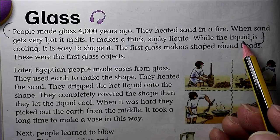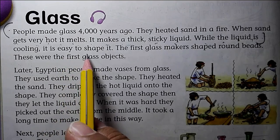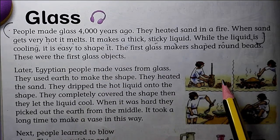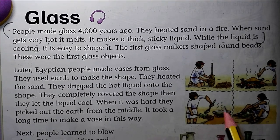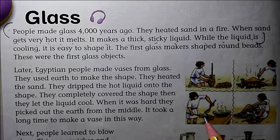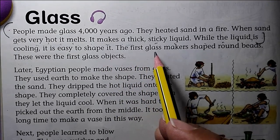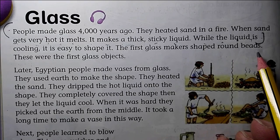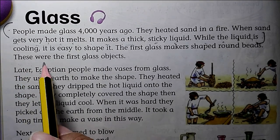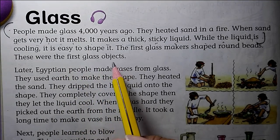While the liquid is cooling, it is easy to shape it. As you can see, this is a shape made of soil, and they are putting this sticky thick liquid on the shape. The first glass makers shaped round beads. These were the first glass objects.